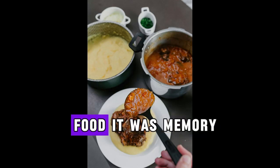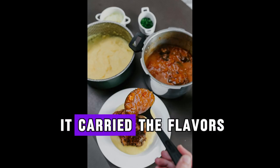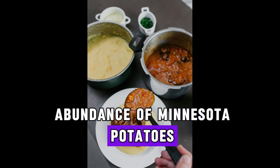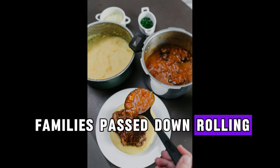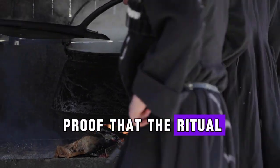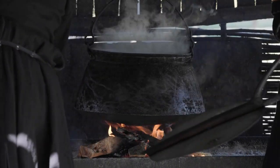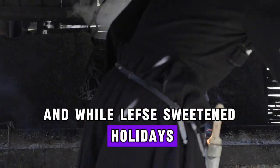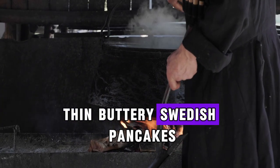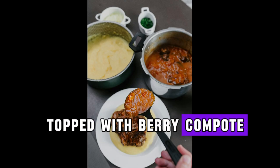Lefse was more than food. It was memory. It carried the flavors of Sweden while adapting to the abundance of Minnesota potatoes. Families passed down rolling pins and lefse sticks as treasured heirlooms, proof that the ritual mattered as much as the taste. And while lefse sweetened holidays, another dish brightened ordinary mornings: thin, buttery Swedish pancakes topped with berry compote.